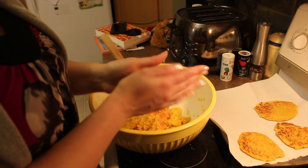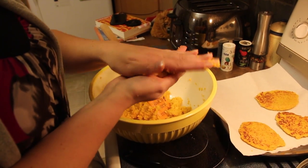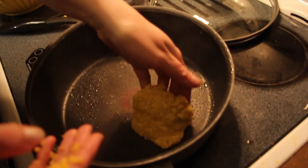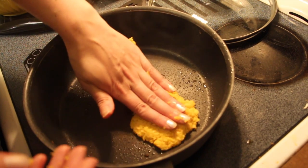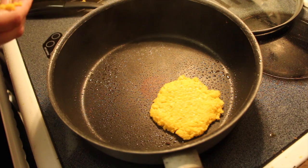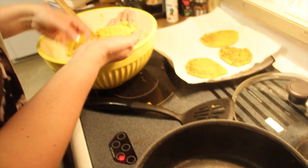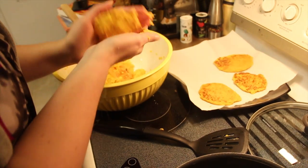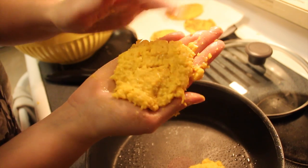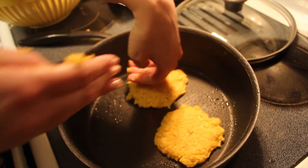So I have about 2.5 tablespoons, maybe just 2, and then I flatten it out and then put it on the pan and flatten it a little more. And since there's egg in there, when that cooks, that makes it nice and crispy and keeps it nice and bound. Because here you can see it's cracking, but once it's on there, it goes good.